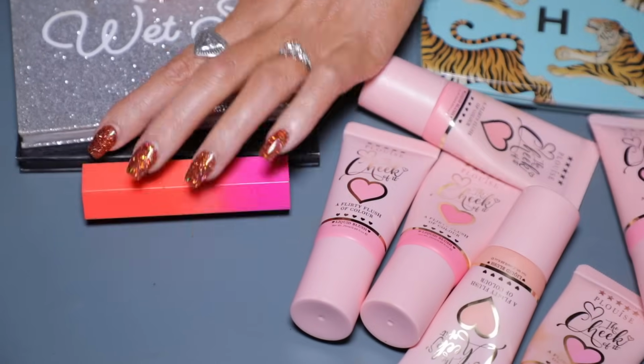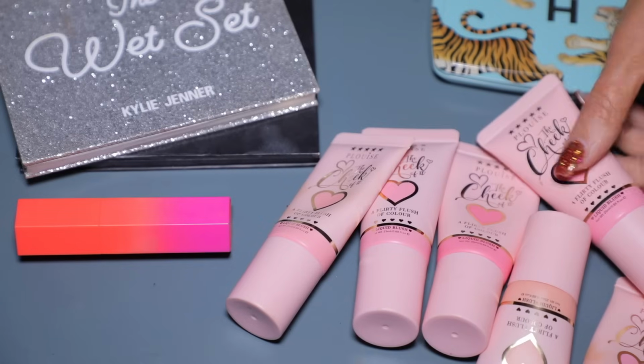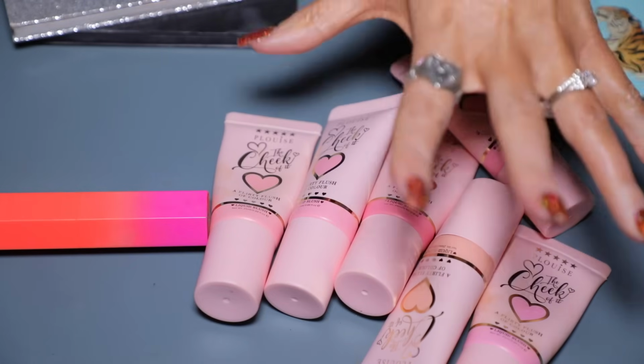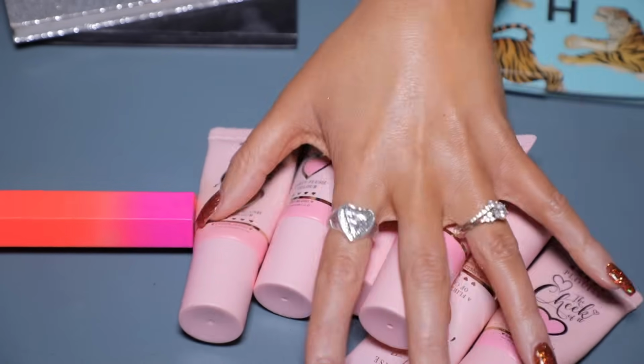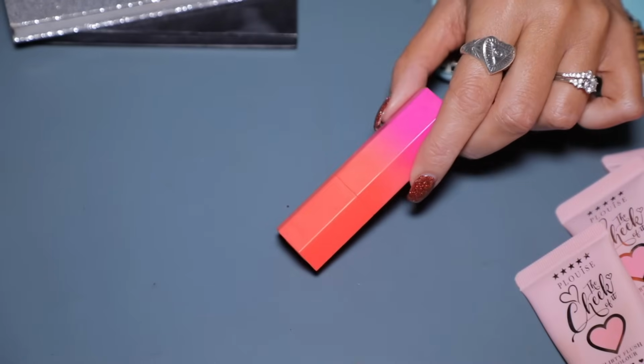These down here are all of my liquid blushes from P. Louise. I know some of the shades look super similar, but trust me, they're all different, okay? They're all different. I really like this formula. Yes, I bought all of those. Judge me, I don't care.